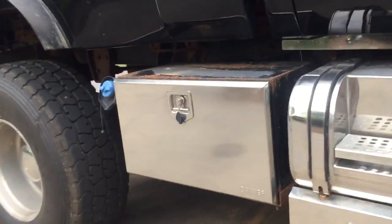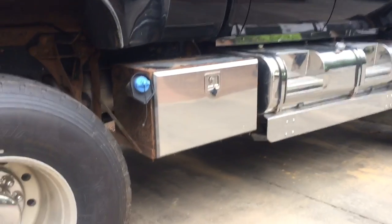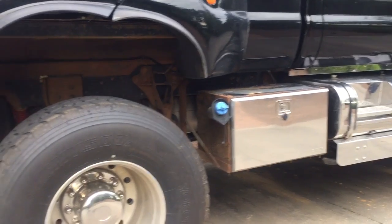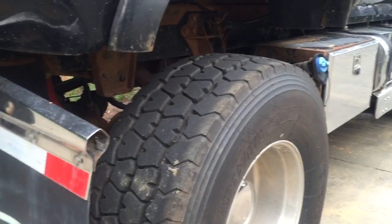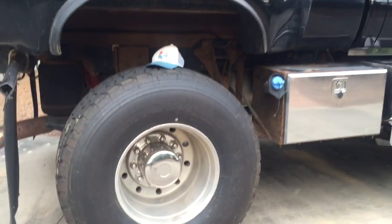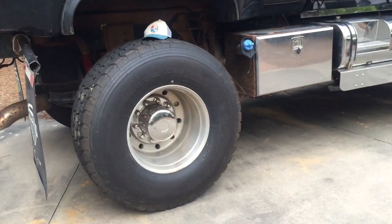This is a container for your DEF fluid. It is a 6.7 liter Cummins with a 3200 series automatic push button transmission. Backs are the same super singles as in the front. There's the airbags again. I'm gonna put a hat on here just so you have something to reference how big this thing really is. Those are the tires.